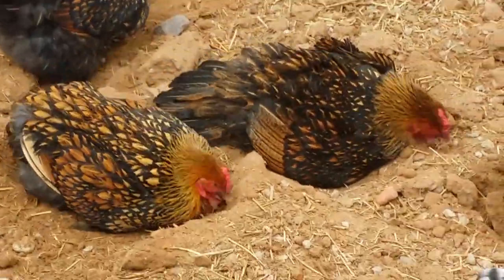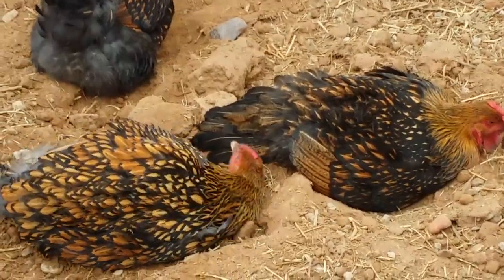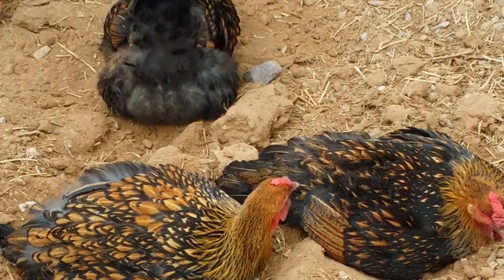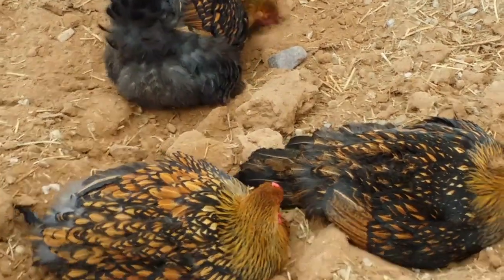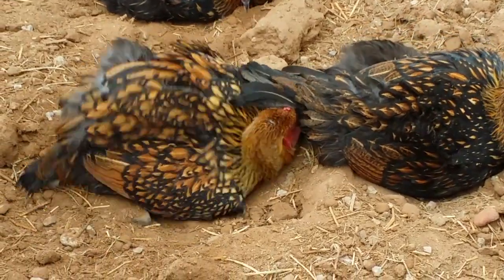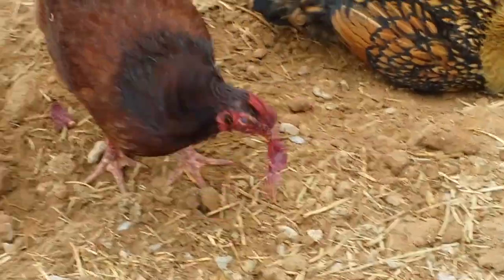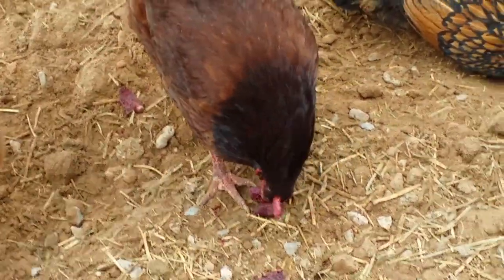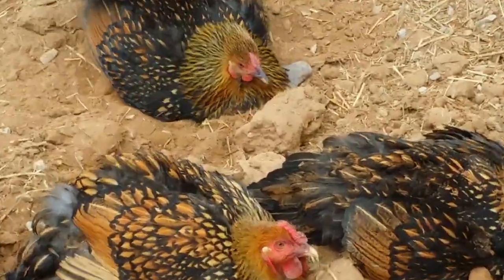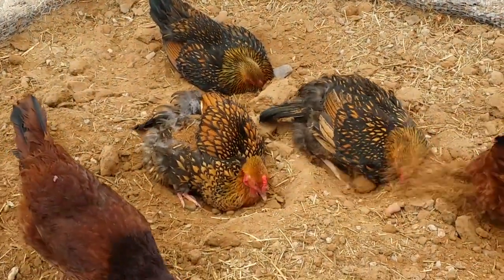But I thought I'd share with you what I do when I take my breaks from work. I come out and watch the chickens, which I enjoy. And I will let you watch them as they clean themselves in the sand. That's a red rooster right there. Those are the 3 golden Wyandottes. Isn't that so cool?